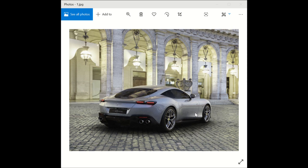Alex with AO Automotive Reviews, and today we have here the 2020 Ferrari Roma. This is a $225,000 GT. This car cranks out 612 horsepower. It's a V8 with twin turbos.